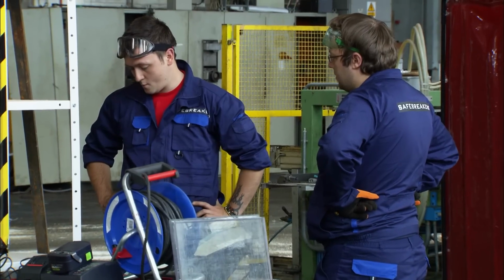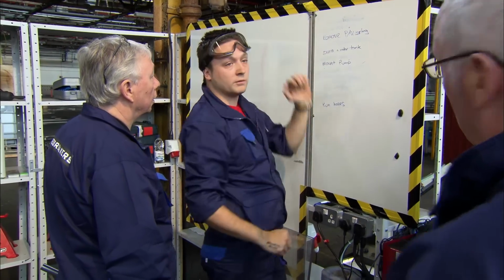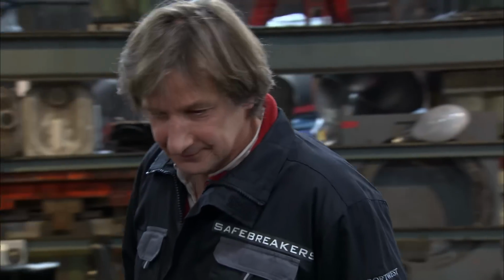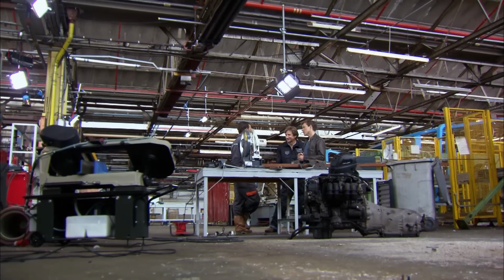And it's no mystery who's the boss in the family. Car's clean, radiator's done. You finish off the spindle, then you help out Warren with the power steering. Let's get this done. Okay. Throughout the series, I've enlisted the help of engineering expert Andy Garrett to provide assistance with all safety aspects and design issues during the builds.